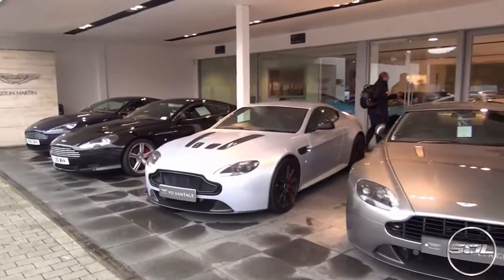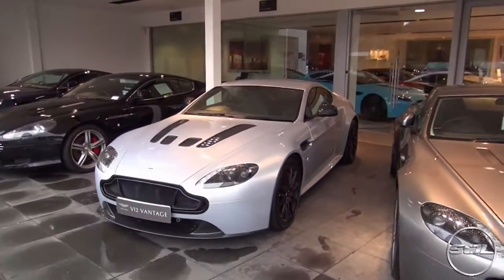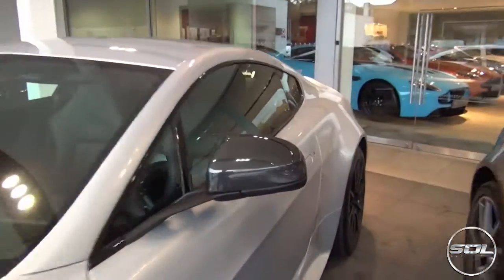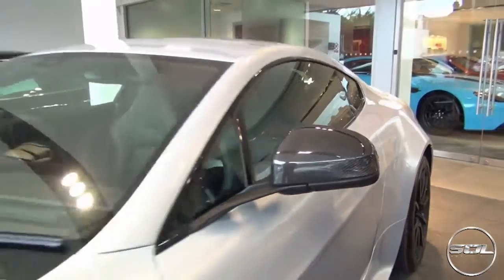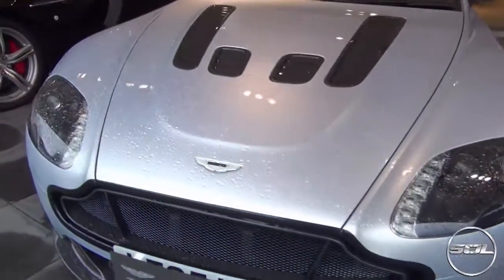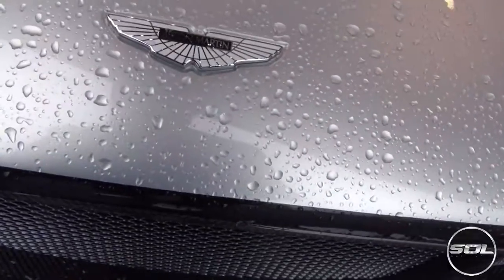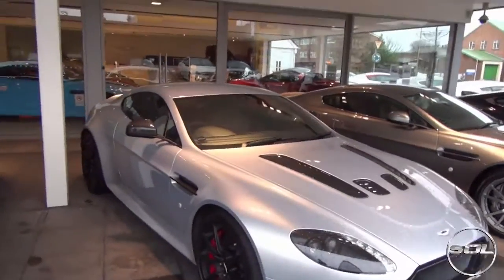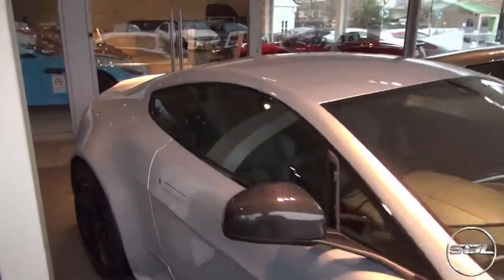Ladies and gentlemen, this is the car that I've got for the weekend. It has got carbon fiber wing mirrors. It has got the carbon fiber front grille. And I'm gonna have to take this off as well. I'll remove that in a little bit. But it has got carbon everywhere, and the interior is something dreams are made of.